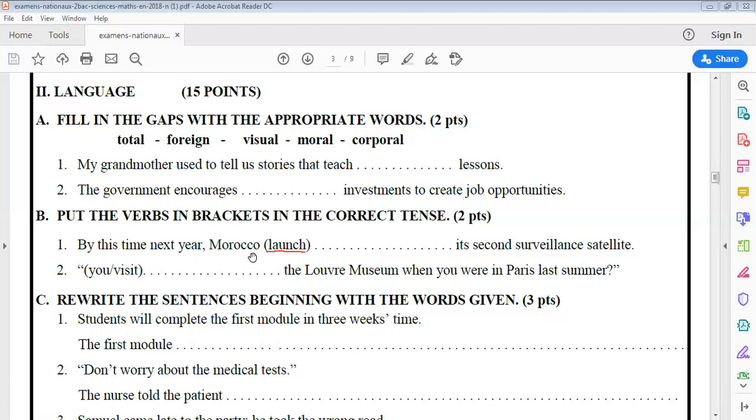By this time next year, Morocco launched its second surveillance satellite. Interesting, because I don't know whether this sentence is true or not, but surveillance satellite doesn't really sound right. Anyway, let's not talk about politics. So, by this time next year, Morocco launched.